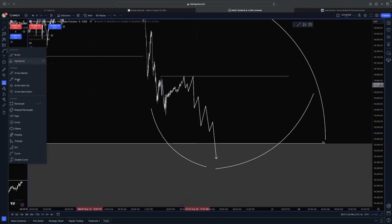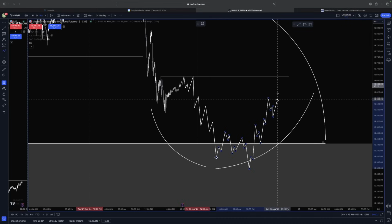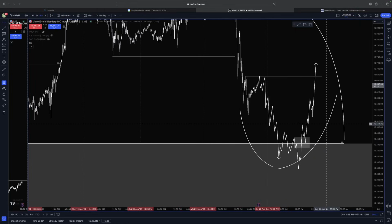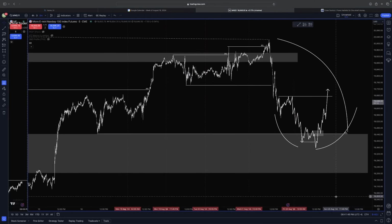And what are we looking for? The exact same thing on the bigger time frame, right? Which would be we're printing structure, manipulation, displacement, breaker, and so on. And then we have something like this, right? But only when sell side is taken and we actually have structure. Does that make sense?